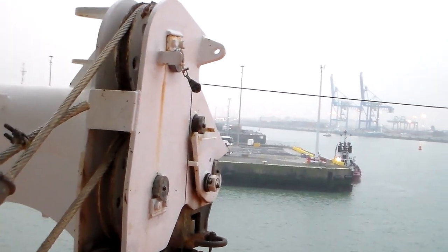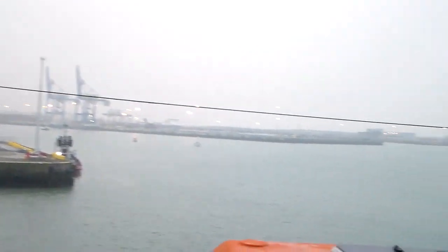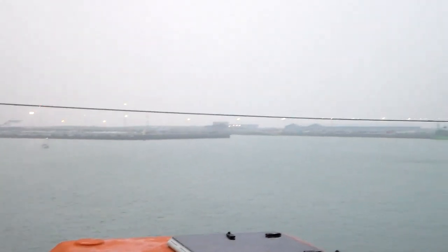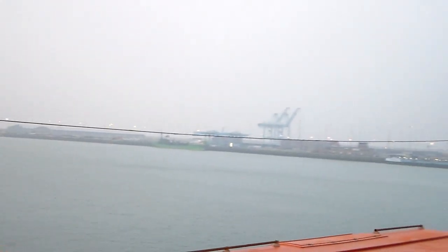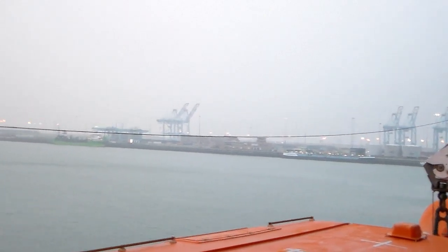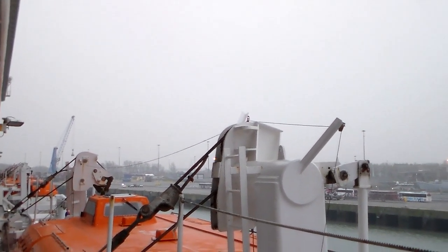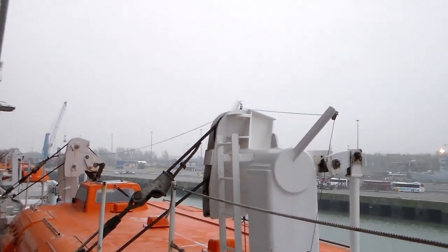Heart of Zeebrugge. View from my cabin. I'm going to put my big coat on and shoot upstairs and record as we're docking.